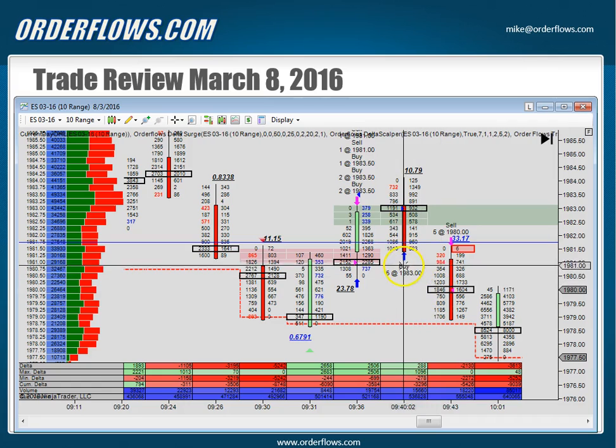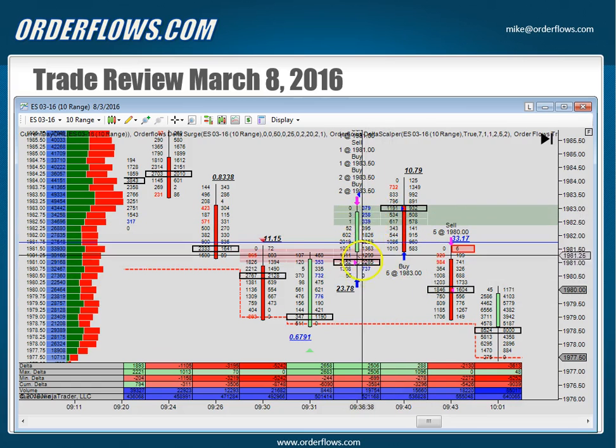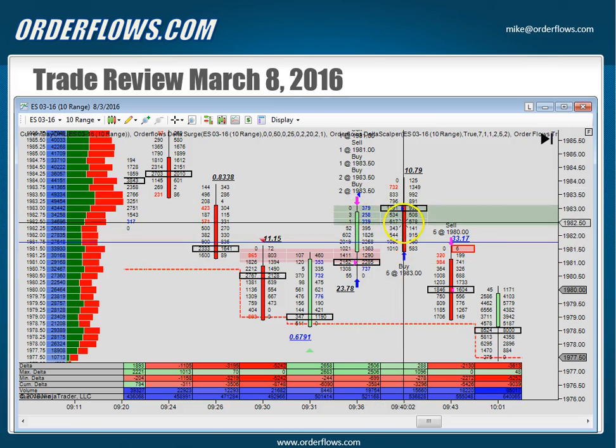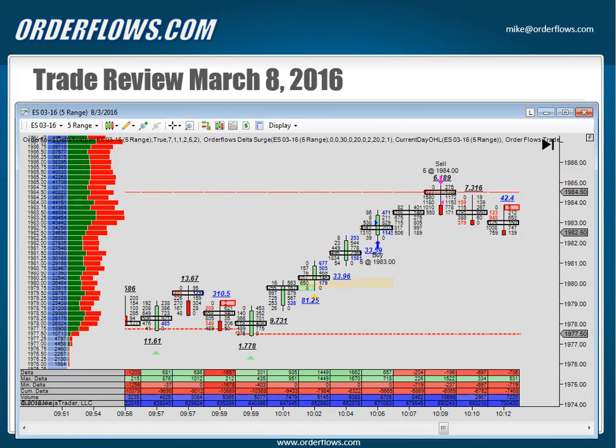Okay, so it's almost like, if I just did nothing, I would have been better off, but instead, I took a short at 81, out at 3.5, that's 2.5. I bought it at 83, out at 80, that's 3 points. So, I'm already down 5.5 points.